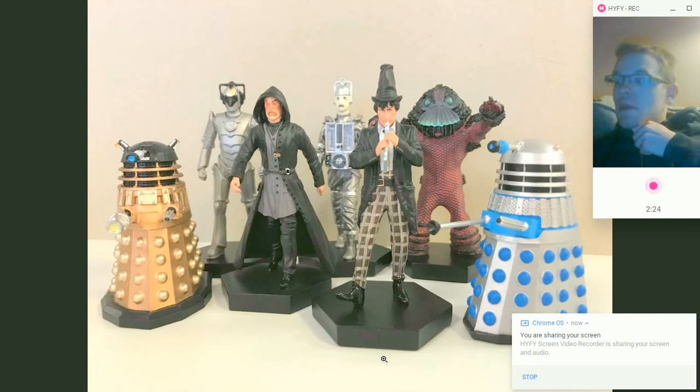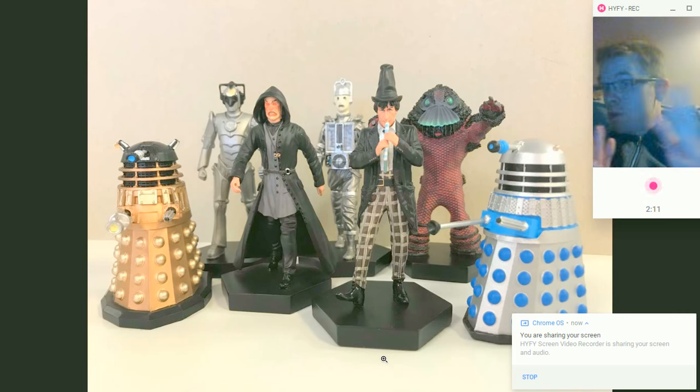But I do have a slight problem with that. I don't think you should keep re-releasing figures, just made differently. That's just ridiculous. I mean, they said they're going to do every single Doctor, and not every single Doctor's out yet. I'm not talking about Jodie Whittaker. I'm talking about the Watcher, the Valiant. I'm not sure the Dream Lord is one.